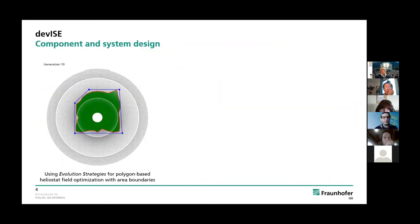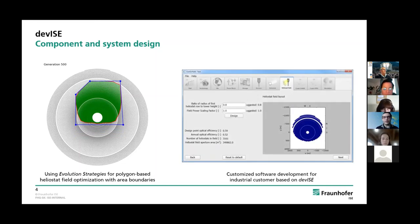The first tool I told you about is called device, which we use for the initial design of the system. Here you see an example of how we design a heliostat field for this case where we have area boundaries. We use an evolution algorithm to fit a solar field to this defined area. And then based on that, we can also produce simulation tools with a friendly graphical user interface and include all the tool chain tools that I introduced into these simulation tools.